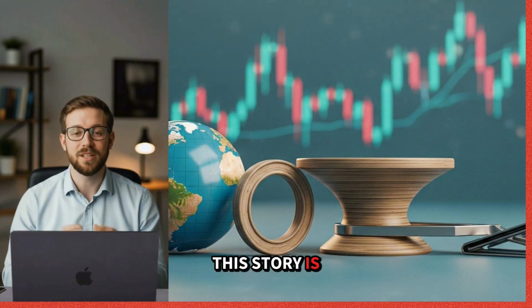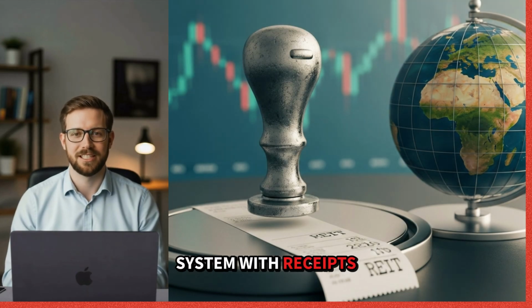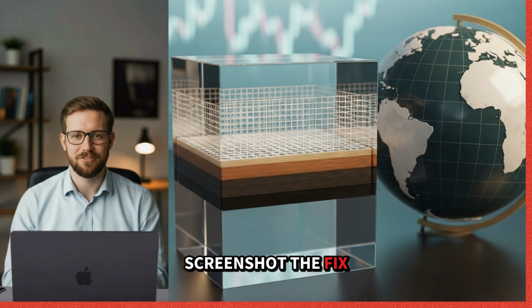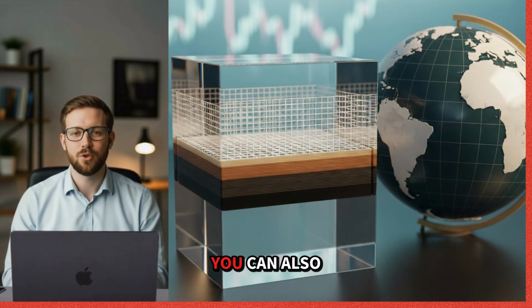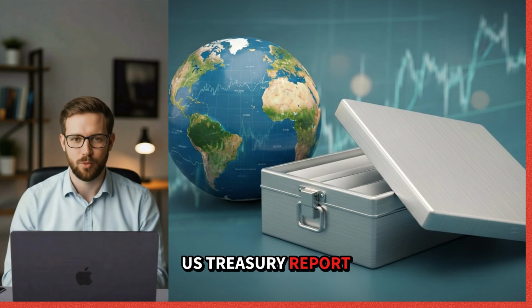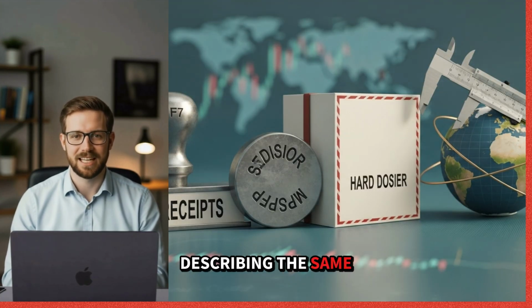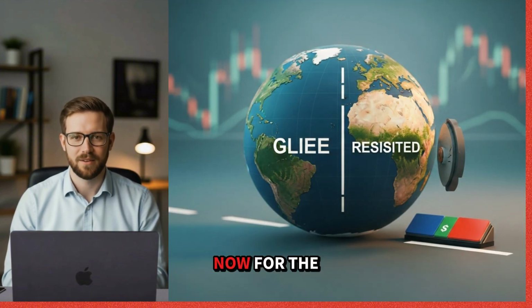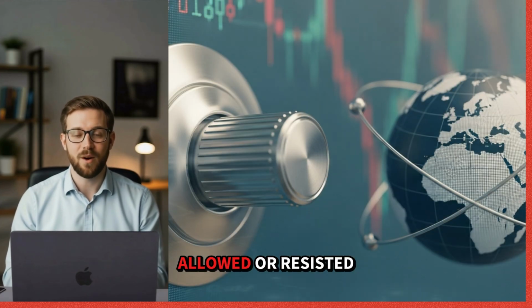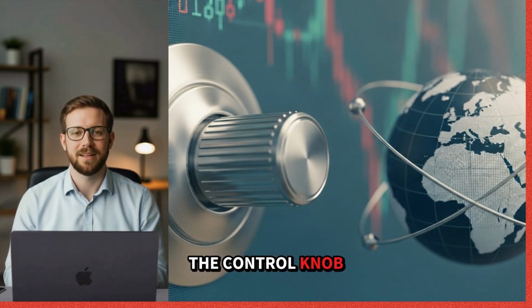That is why this story is perfect for risk and recap. It is a real-time control system with receipts. You can literally screenshot the fix each morning. You can screenshot CFET's parity tables. You can also point to the U.S. Treasury report, dated January 2026, describing the same lever. Those are not vibes. Those are receipts. Now, for the viewer, the question is not up or down. The question is allowed or resisted. And the only way to answer that is to watch the control knob daily.